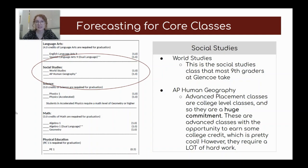The main difference you're going to see between an AP class and a standard class is that an AP class is going to have a lot more outside work for you to do. That means a lot more reading, a lot more homework in general, a lot more projects, and the tests are going to really set you up for the AP exam that happens at the end of the year. The AP exam is a test that you can take, and you'll be basically studying for this AP exam all year with the work that you're doing in your AP class.